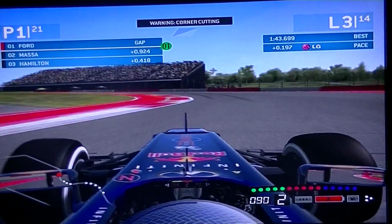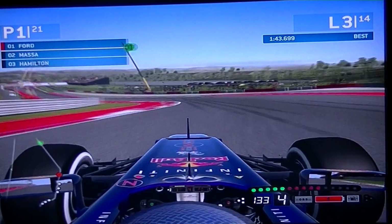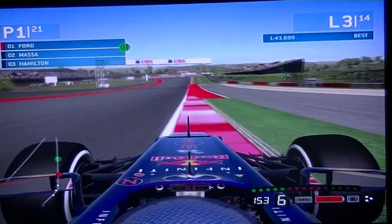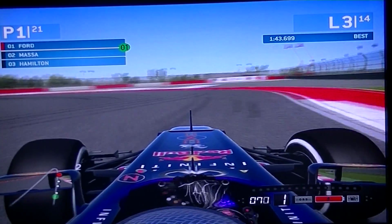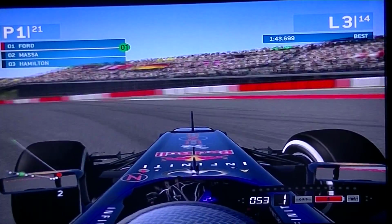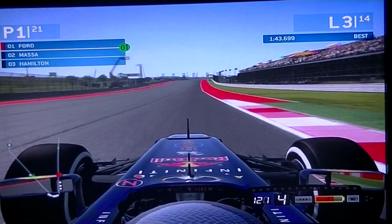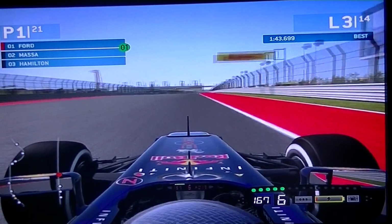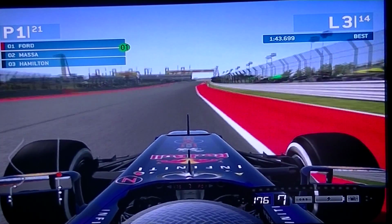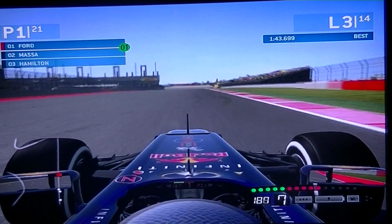So according to Andy Knight, Felipe Massa's a second behind us. We'll find out again as we cross this middle sector split. I think he's a second behind. He's probably like 9-8 tenths off at the moment, but still holding our ground fairly easily.